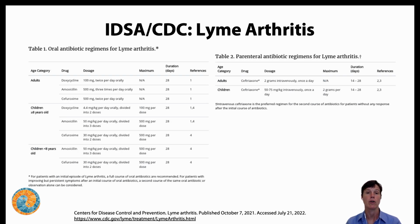Next, we have Lyme Arthritis per CDC guidelines. The oral antibiotic regimen for Lyme Arthritis includes using doxycycline, amoxicillin, or cefuroxime. And the dosing here would be 100 milligrams of doxycycline twice a day for 28 days, or 500 milligrams of amoxicillin 3 times a day for 28 days, or cefuroxime 500 milligrams twice a day for 28 days. Next, Table 2, there is the option for intravenous ceftriaxone. That would be recommended 2 grams daily for 14 to 28 days.